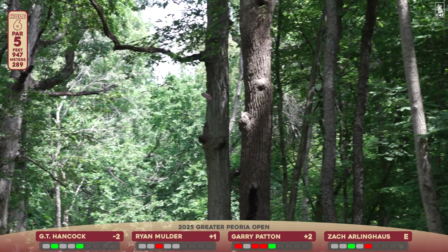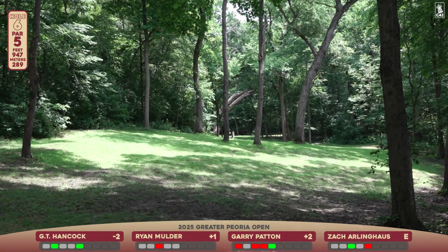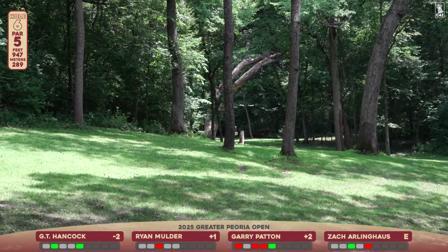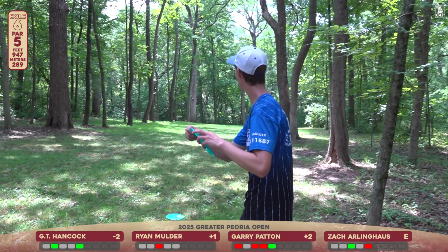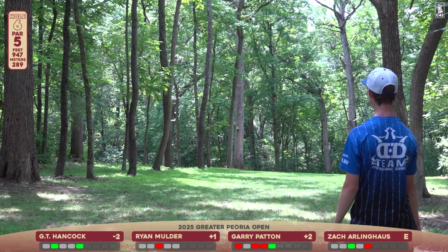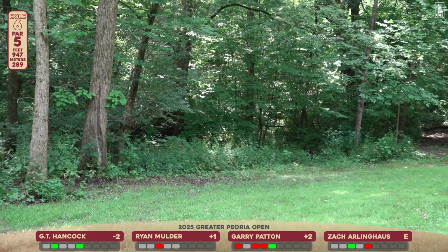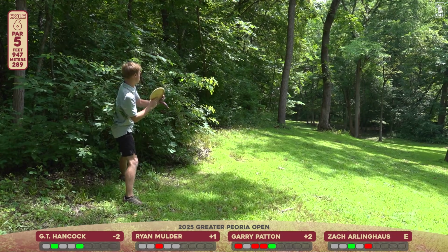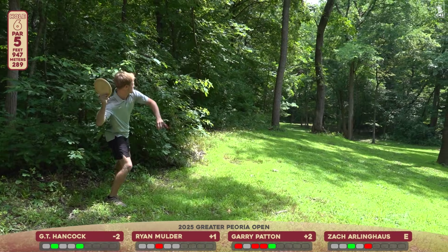Ooh, GT having to hug that right side to swing this disc left. Yeah, he used all of the fairway and is in the perfect position. It looks like Ryan might be lining up through these inside trees here. No, he does go around. I think that's the smart play because even if you go down, so where Ryan's landing right now at the bottom of the hill there, as long as you get a full swing, you can still get to the basket. But if he hits those early trees, he's doomed.